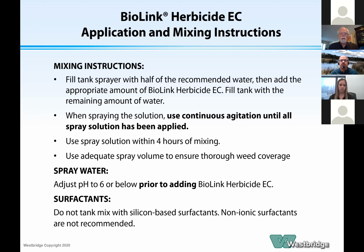You just don't want little tiny drops. It's got a whole surfactant package in it, which helps it spread on the leaves, and so the whole leaf should be glistening. You want to adjust the spray water pH below 6. And actually, if you get down to 3 or 4, it's even better. That's what we use our Biolink acidifier for.